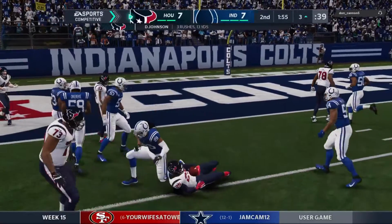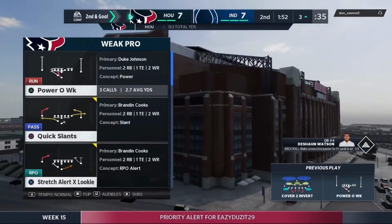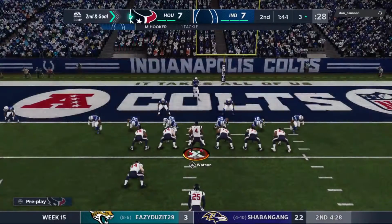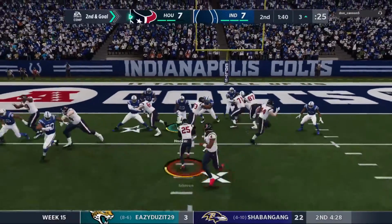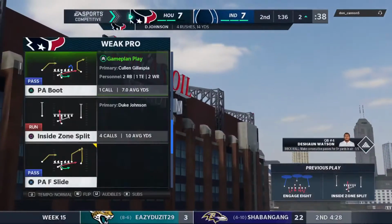And the Texans are going to have it first and goal as he'll take this down to about the 3. So that run gets him about halfway home. Yeah, it's now second and goal. The end zone beckons. It looms. They can do whatever they want. Full playbook. Run it again, or they can go play action and try and put it in that way.